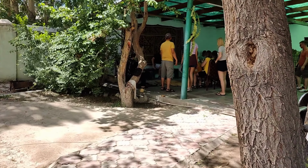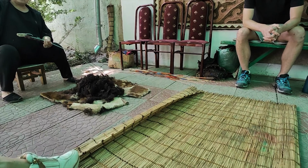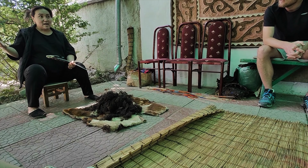We arrived at the carpet making. We were invited by a group of women who call their business Dreams. They've been working under the same name since the Soviet period. They started out at the market and are slowly growing.